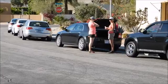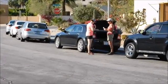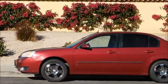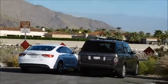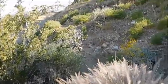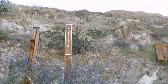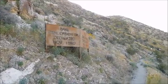Okay, today we're going to do a little hike. It's going to be uphill most of the way. We're going to go the Garstin Trail up to Murray Peak, and we're out in a little bit of a residential area on South Palm Canyon, but we're going to be heading up this trail pretty soon, and it's uphill all the way.